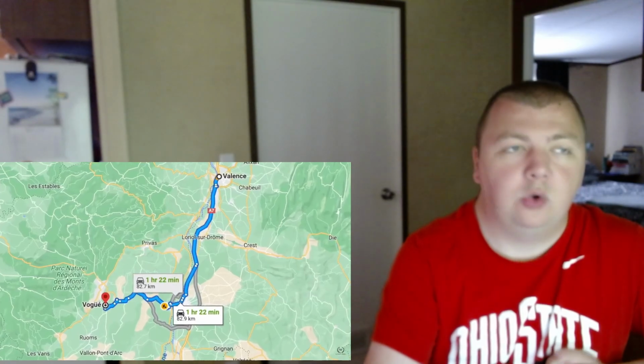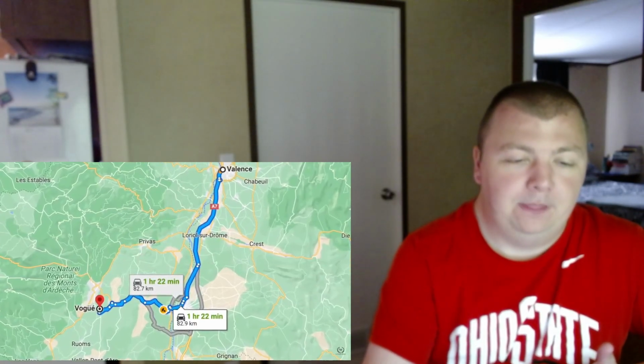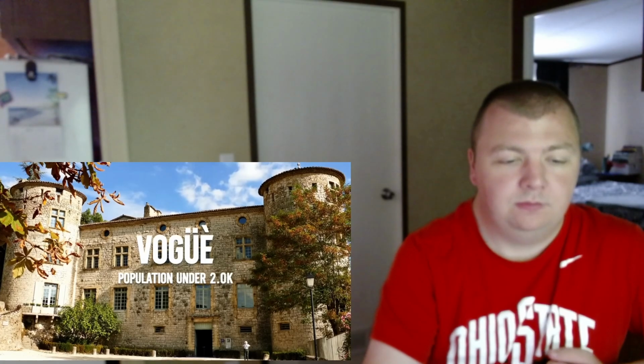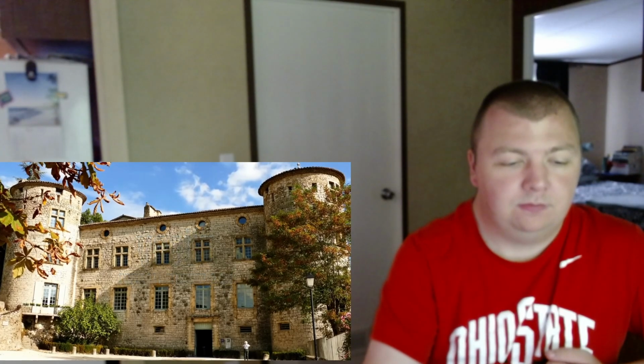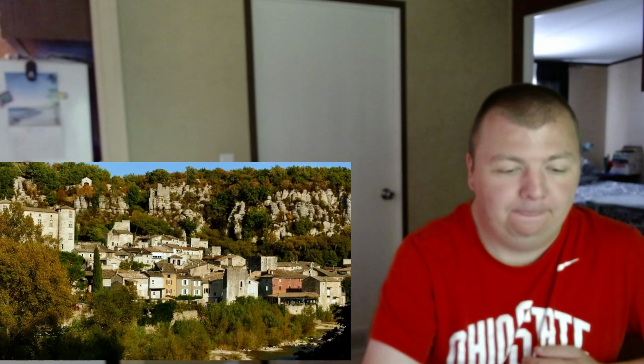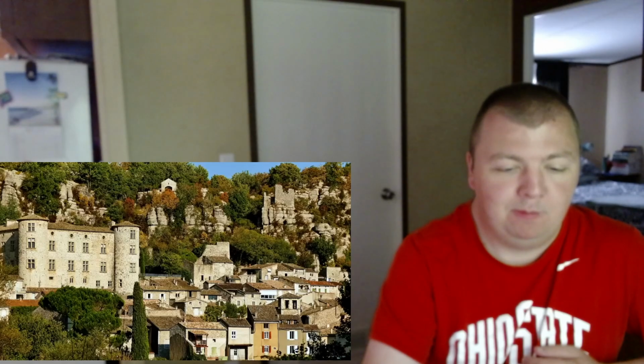I love the quaintness. I love France. The peacefulness looking of them. Now this is another delightful village that's nestled right in the heart of the Ardèche region. A blend of rustic beauty and riverside charm. Look at that. Look at that. It's perched gracefully on the banks of the Ardèche River, and it's a very picturesque escape that stands out for its individuality.